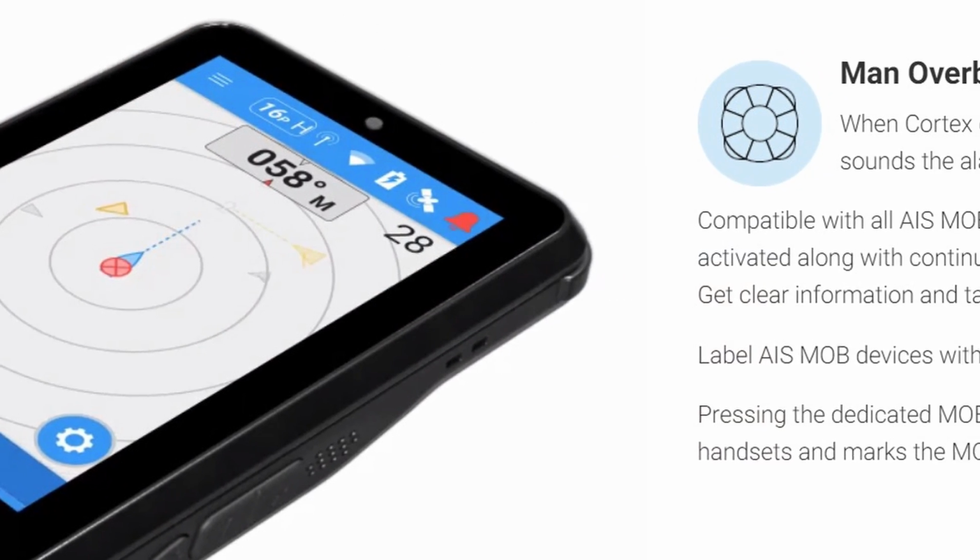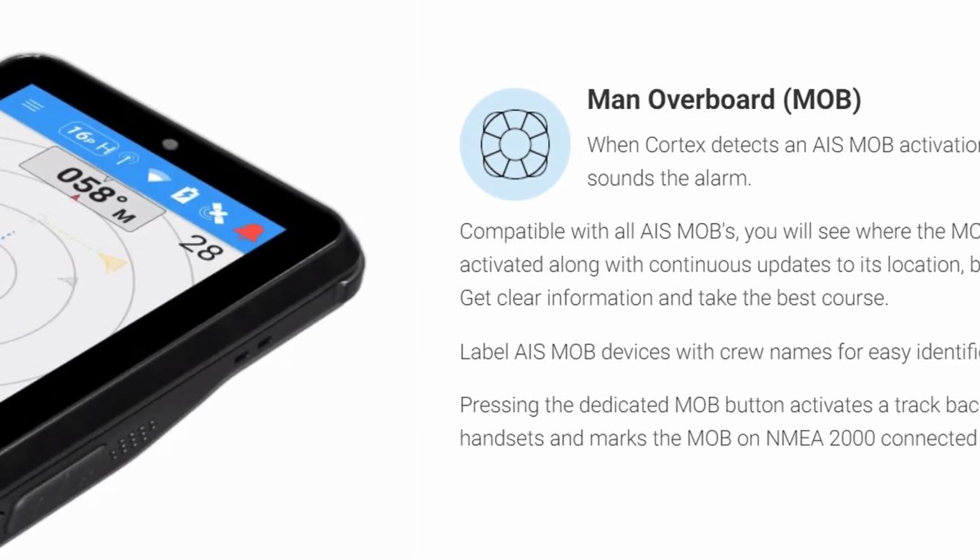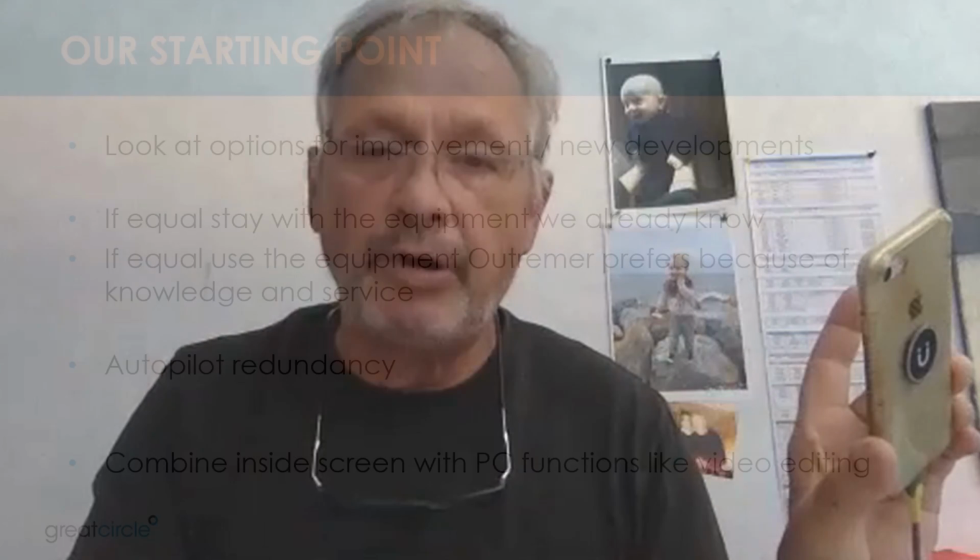Immediately you can press the button to get a MOB alarm on that. There is a SIM card, an international SIM card inside the hub, which means when you are outside the boat, you go with your dinghy, you want to go to the beach or you want to go to a restaurant, you have all information on your iPhone exactly the same as on your boat.